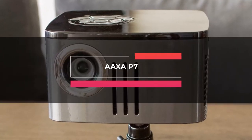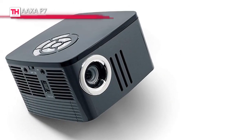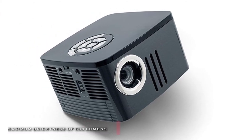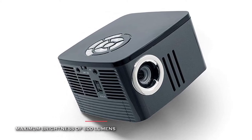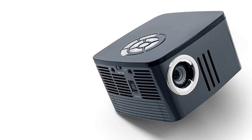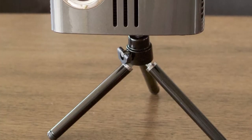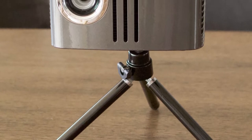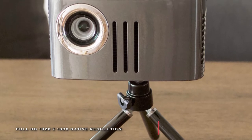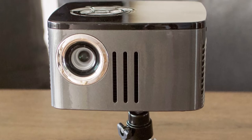Starting off the list with the AAXA P7. The AAXA P7 Mini HD Projector is a tiny 1080p model suitable for business presentations on the road. It does a decent job of showing videos and photos, as well as playing music. The P7's lens is in the upper left corner of the projector's front. It lacks a zoom function, but it supports keystone correction. On the back of the P7 are an HDMI port for connecting to a computer or video source, and a USB Type-A port for connecting to a USB thumb drive.